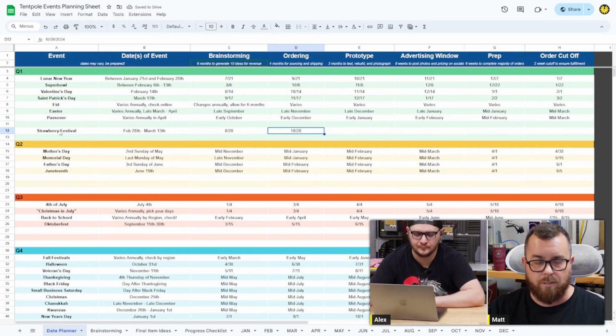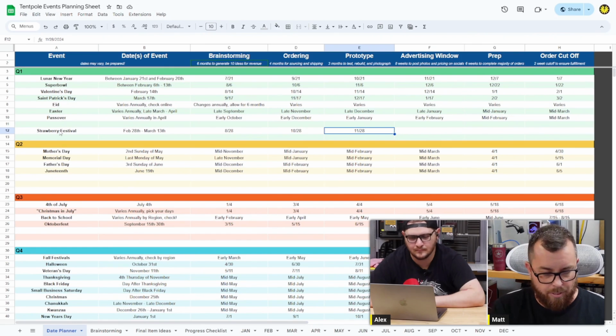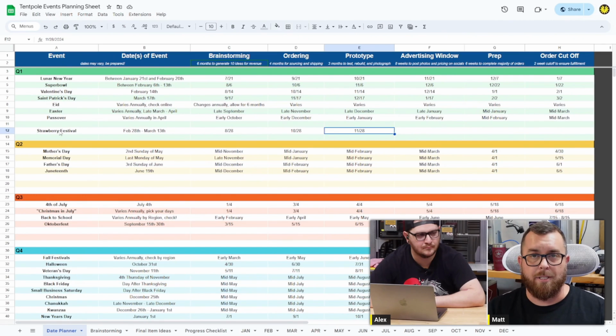That means 2 months later, which would be 10/28, I should have items ordered. So for example, this year I got some really cute charms for bracelets and stuff, and I needed to get those through Alibaba. Prototyping, it did take me about a month. So we're going to hit 11/28. So by 11/28, people are already starting to think about this because we're the winter strawberry capital of the world. People start posting about stuff all the way back almost at Christmas time, because one of the things in our town, it's a huge market, believe it or not. So people start posting about like, can't wait for Strawberry Festival.